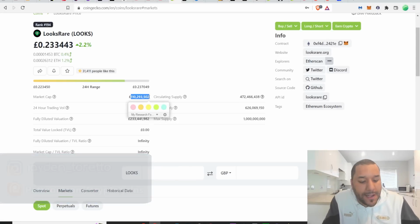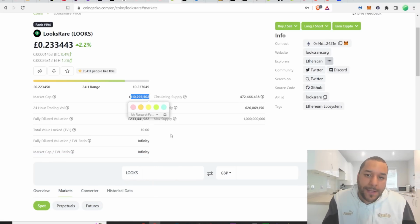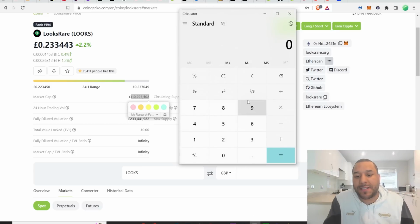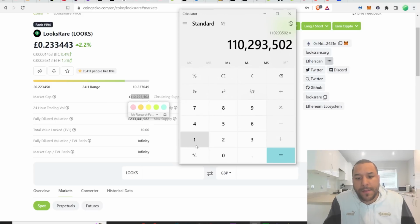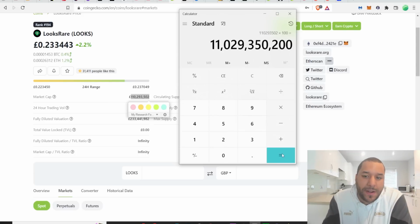What would it do if it does 100x? Because that's essentially what I'm talking about. Turning $100 into $10,000 is great money for someone that does not have that amount, or even £100, whichever way, British pounds or dollars, it doesn't matter. Times this by 100x, the market cap will be 11 billion market cap for LooksRare when it goes there.